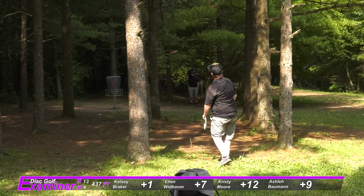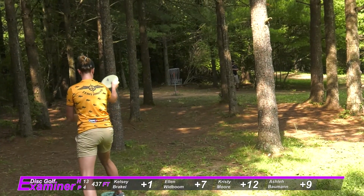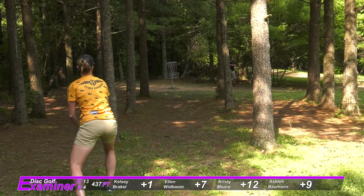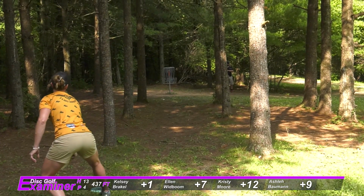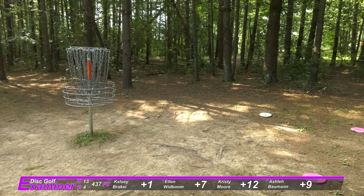I think Kristy was deciding which gap she wanted to take through the pines. A rare moment where Kristy pauses to think about it. I know. The one time I asked her while she was thinking about it, she was just waiting for someone to pass through. It's a good run from Ellen.